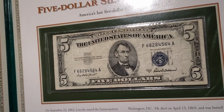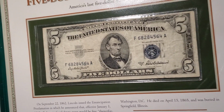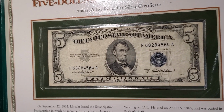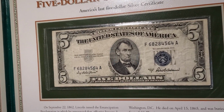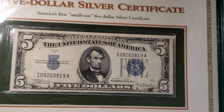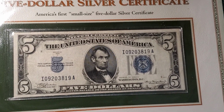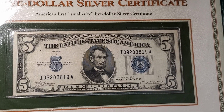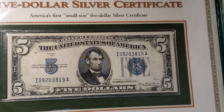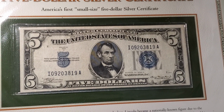So if you want to talk about what things are worth, and I said earlier that I could probably purchase these two notes by themselves for $20 off of eBay. So the face value here is $10. I could, in other words, in 90 years or so, this has gone up in value. It's doubled in value in 80 to 90 years. That's not really a good return.